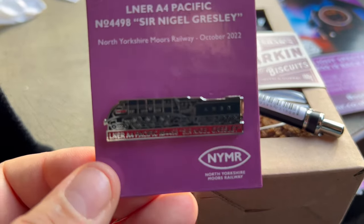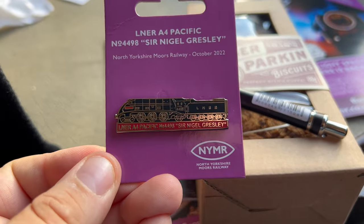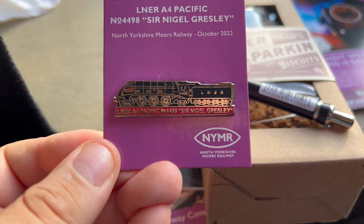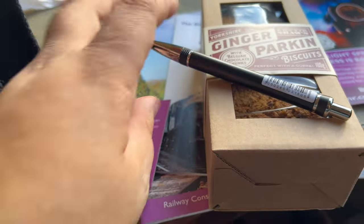Oh, thank you. There's two more under there. I'm trying to get it out of the packaging. There we go. So we've got a lovely pin, which I think LaserJet would love, wouldn't he, on his cap. It's really nice. And yeah, the pen.